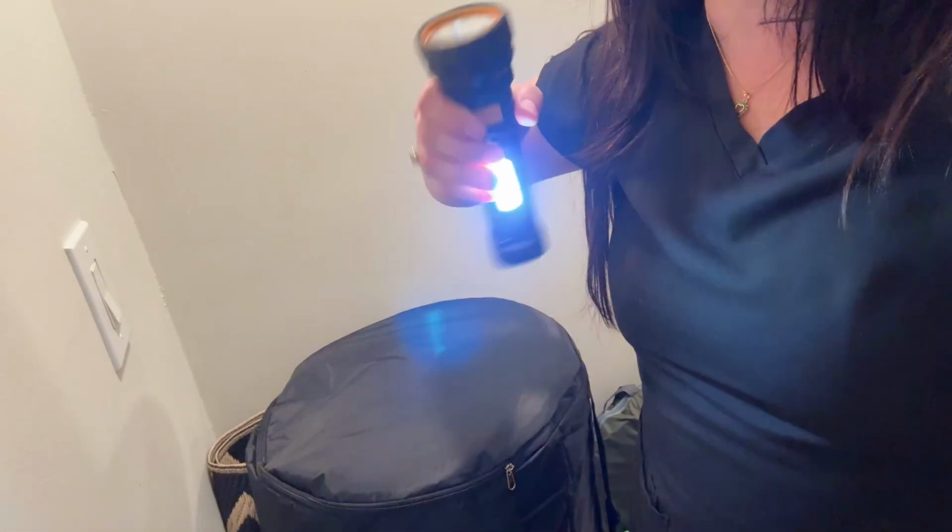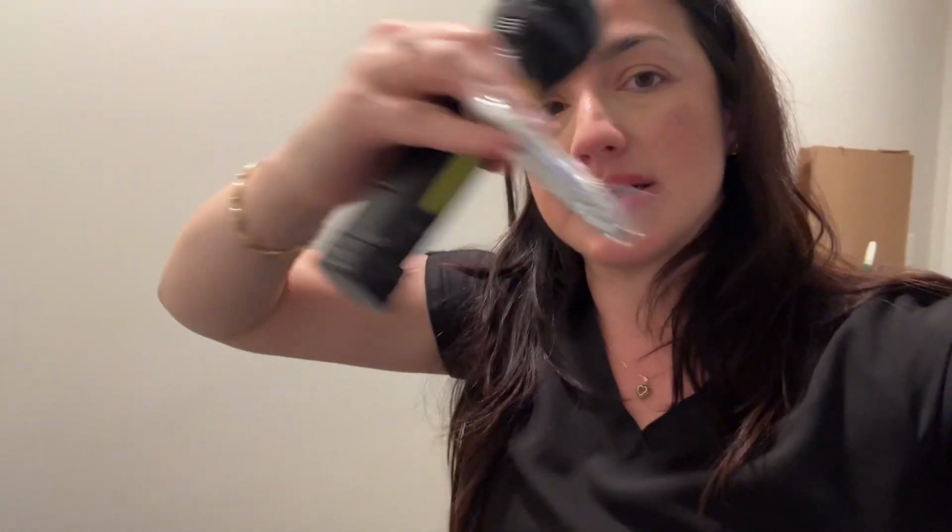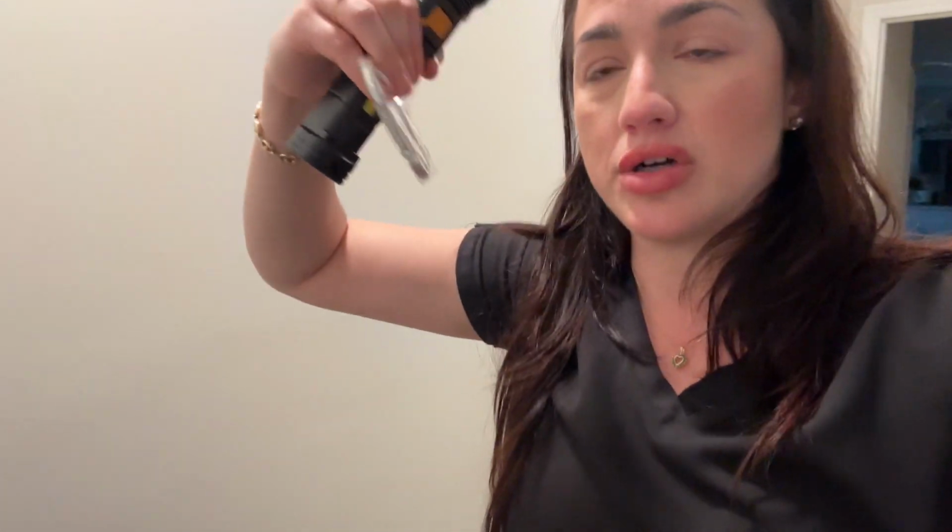And then the third one, this has this. And then these are little hooks that are gonna go on this thing that I purchased that'll go across the tent, like on the poles. And it's got little rings, and then you use the little hooks to hang stuff.